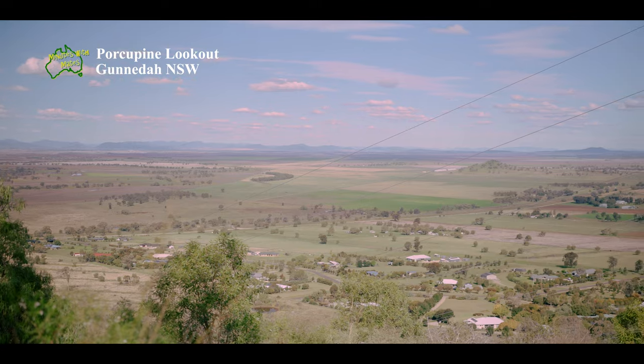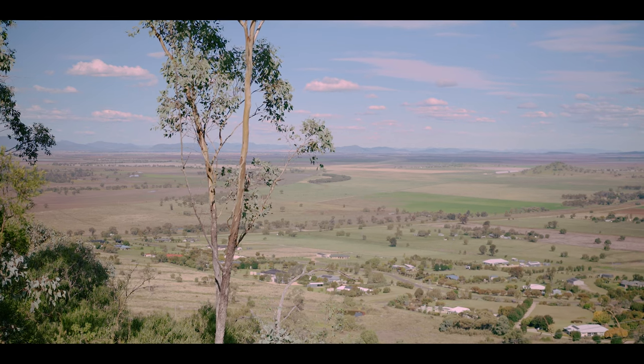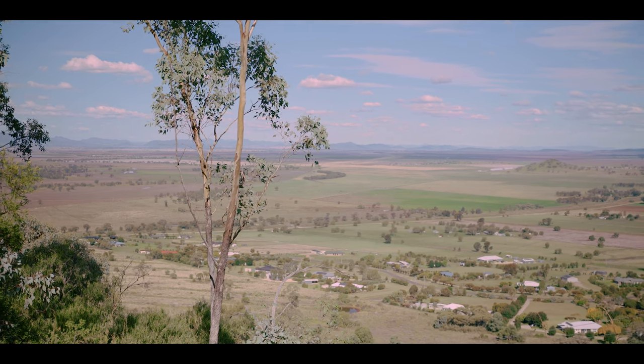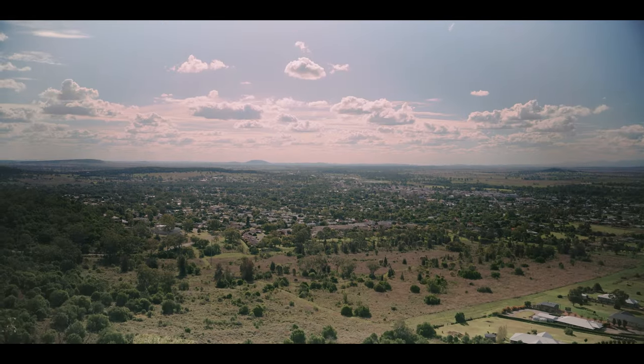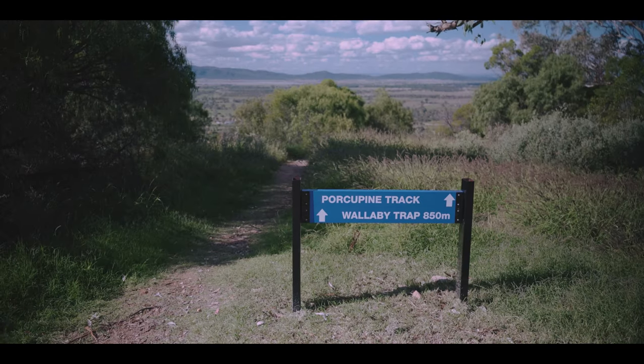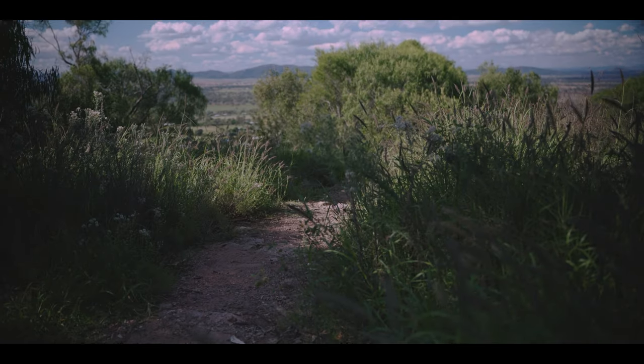Porcupine Lookout is on the south side of town and has fantastic views over Gunnedah, as well as the Liverpool Plains to the south. Such a beautiful landscape. For the movie buffs, you may be interested to know that parts of the Superman Returns movie were filmed out there in the fields.